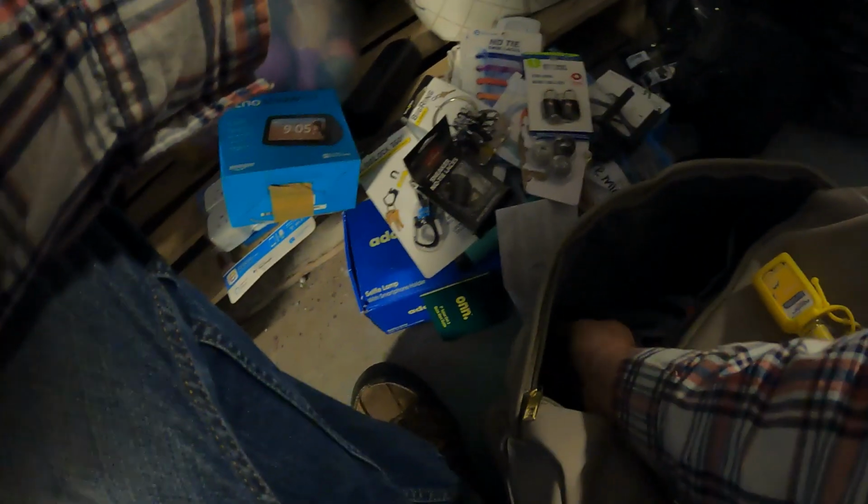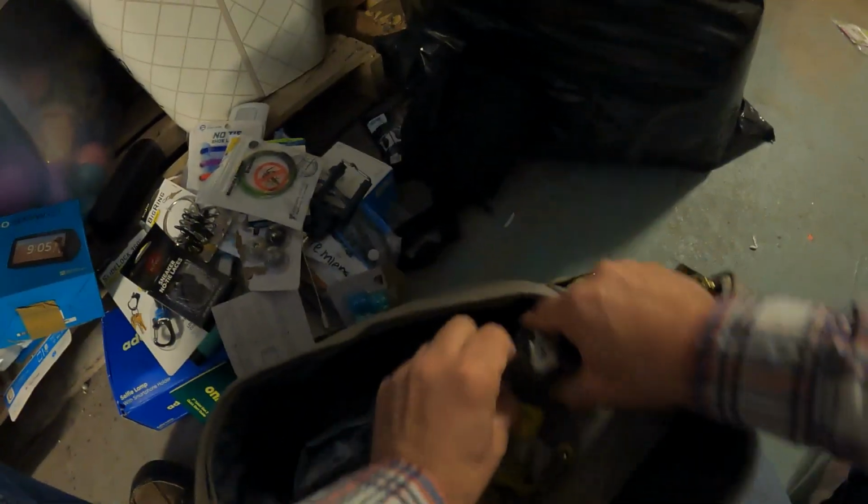I can still feel something somewhere. Is it right here? There's a bunch of little pockets here. More of those mosquito bands. Okay, here we go. There's another zipper right here. Man, these bags, you gotta check them really good, because they'll have these secret little compartments. You never know where somebody might hide something really good.